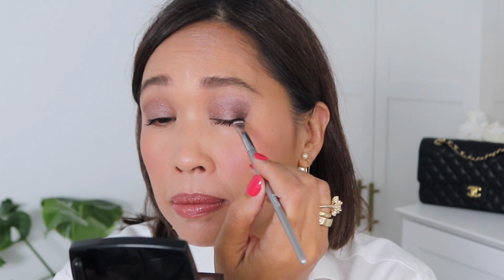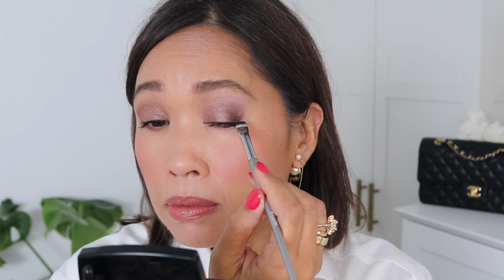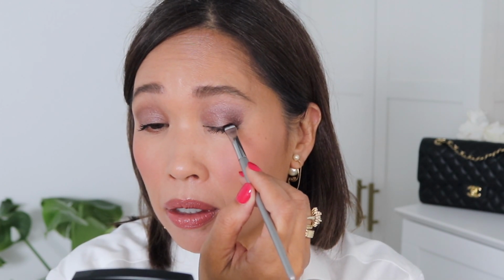And then what I'm gonna do is take this again and use it as a liner on the top. And I usually will just stop right here and go to the end because if I add eyeliner here, it'll close up my eye a little bit because there's so little space there. So I just stop right here, right in the middle, depending on your eye shape.